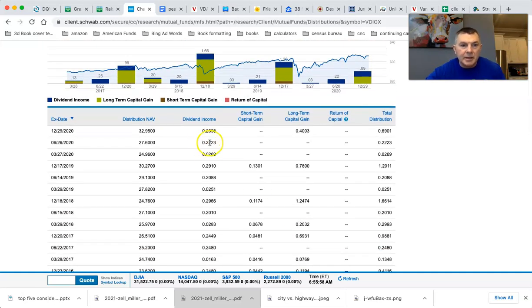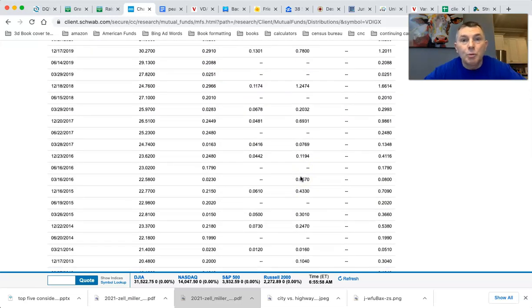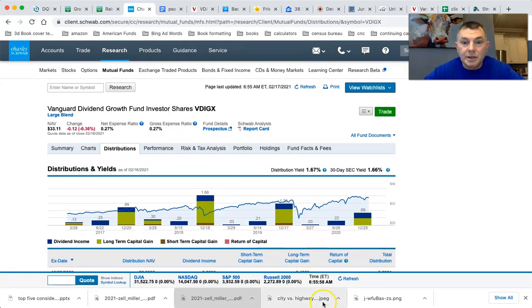And here, dividend income, they got every quarter. Actually, it looks like only 3 times last year. March, June, oh, they're only paying dividends 3 times, not even every quarter. That's interesting. March, June, no September, October dividends. All right, so look at that. They're paying dividends only 3 times a year, but they're getting these capital gains. And that's what's causing more taxes on this fund, because you're getting those capital gains.